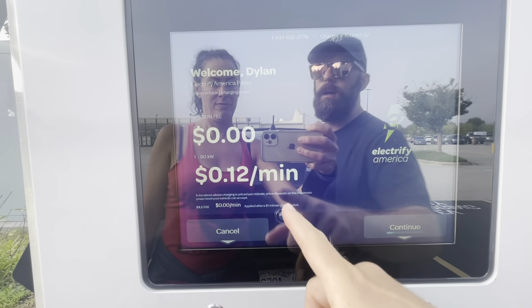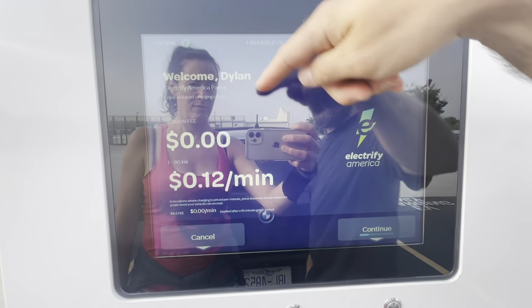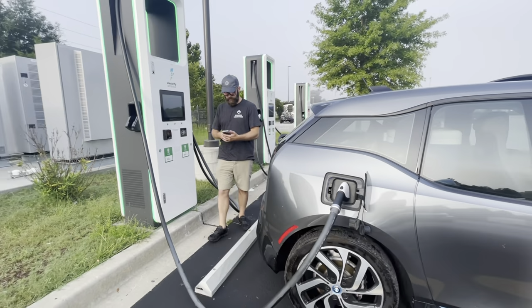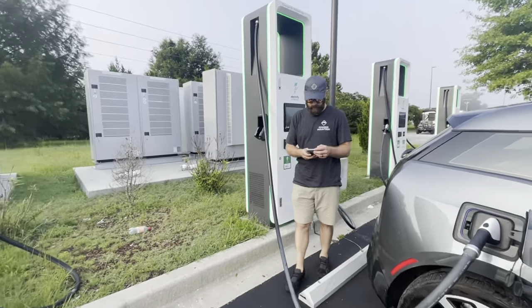$0.12 per minute. Okay, that's the difference. It's not per kilowatt hour, it's per minute.